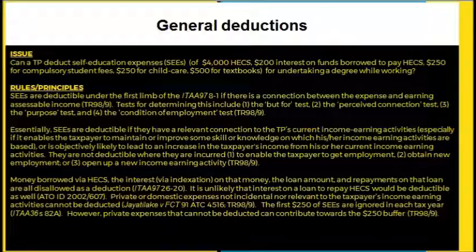So in this problem, if we've got somebody doing an accounting degree and you're working as a bookkeeper or in an accounting firm, there's a really strong connection between your current employment and achieving this particular education goal. However, there's another very large catch here: you can't deduct things that relate to the HECS system.